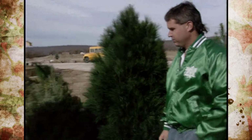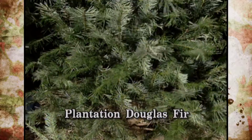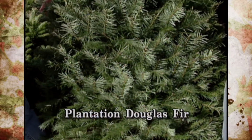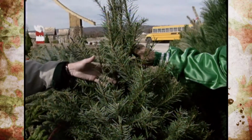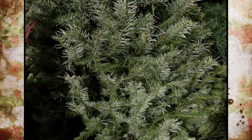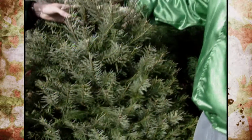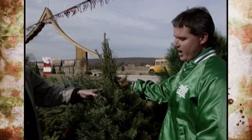Okay. Now we're going down into the firs, right? What is this? Probably the most common? This is the most common. This is called a plantation Douglas fir. You find them in a lot of your convenience stores and so forth. Any pros or cons on this particular tree? Well, the shelf life on this is not near as great as in other trees. You're going to look at roughly 3 to 4 weeks, depends on what the temperature is. But it smells good. It's got an excellent aroma.